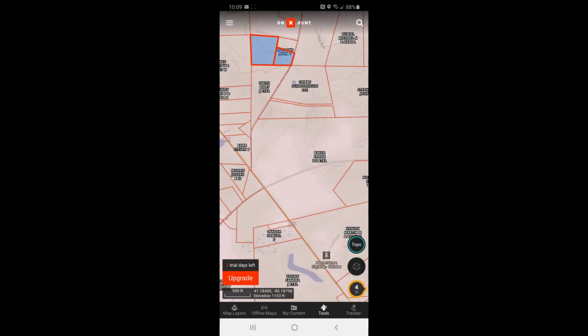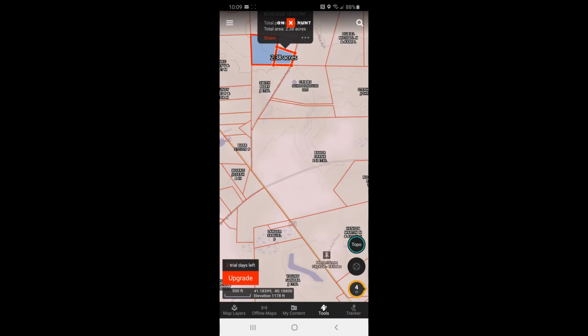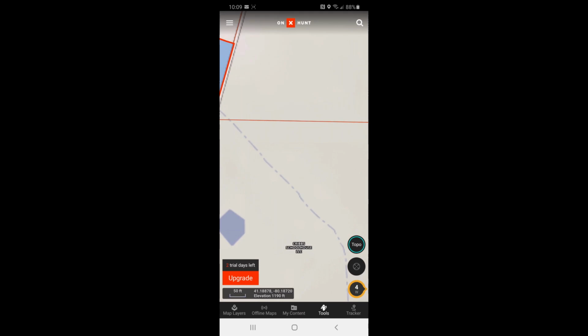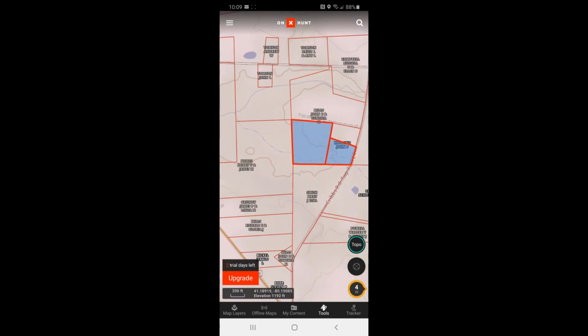So this here is to give you an idea of what you can pull from this app. This is the property right here. It's about to highlight in green for you. But you can pull the property owner's name, the size of the lot, what wildlife management unit, if you're into hunting, that's at least here for Pennsylvania, the property owner's address, and different information such as that.